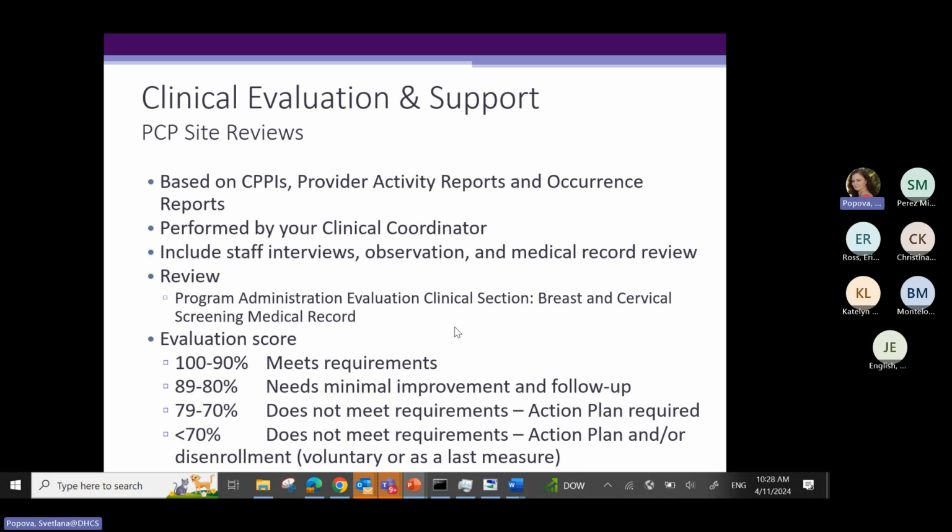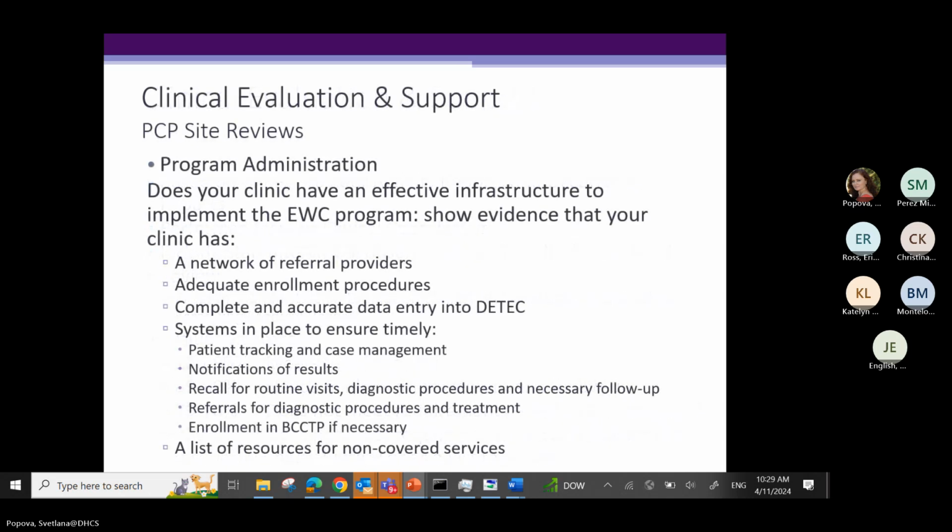But I think everything depends on what kind of findings there are. Those findings need to be discussed with the nurse consultant, and each case should be looked at separately. Part of the clinical site review is really about how our program, EWC, has been administered in the clinic. Does the clinic have an effective infrastructure to implement the EWC program?